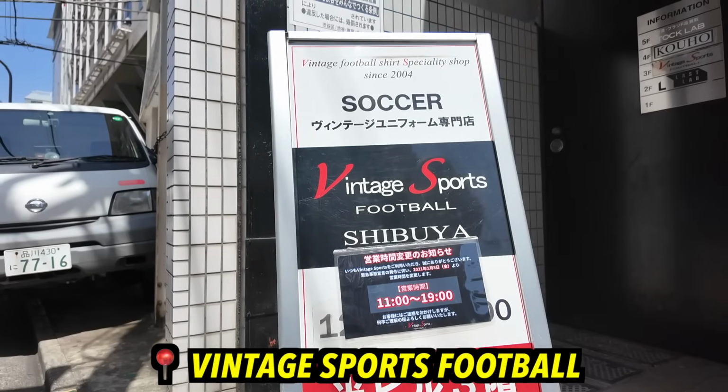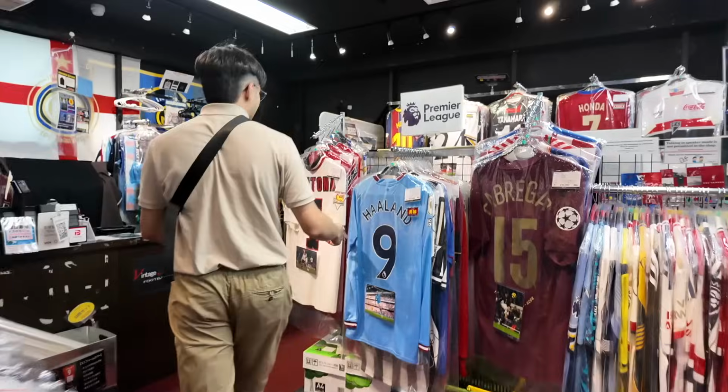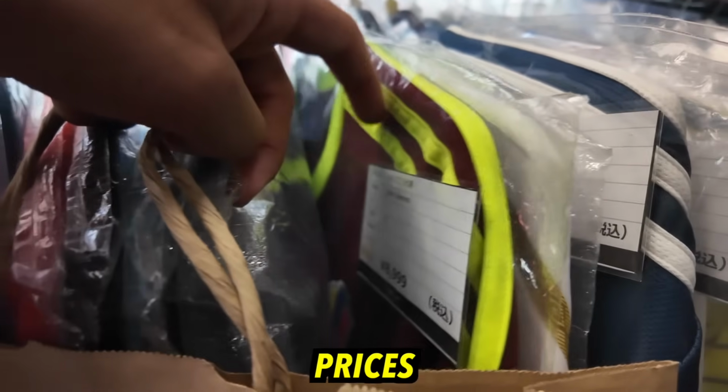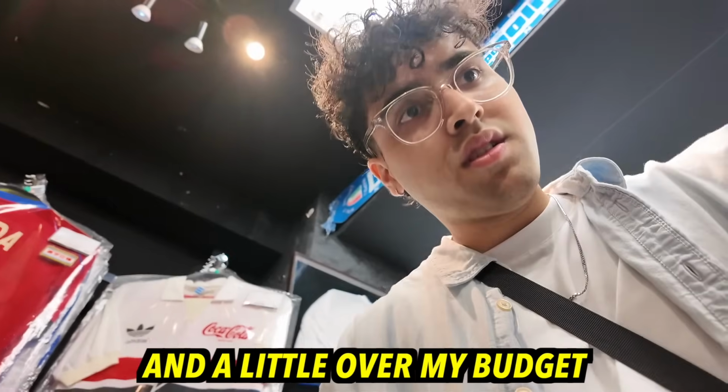Anyways, after finding the specific jersey that I wanted the most, we decided to make our way towards the next shop, which was Vintage Sports Football, a store also in Shibuya. And this store was absolutely beautiful, just filled with some of the best and most vintage kits football has ever seen. And some of the prices were actually pretty decent, but then a lot of the kits were actually really expensive and a little over my budget, I'm afraid.